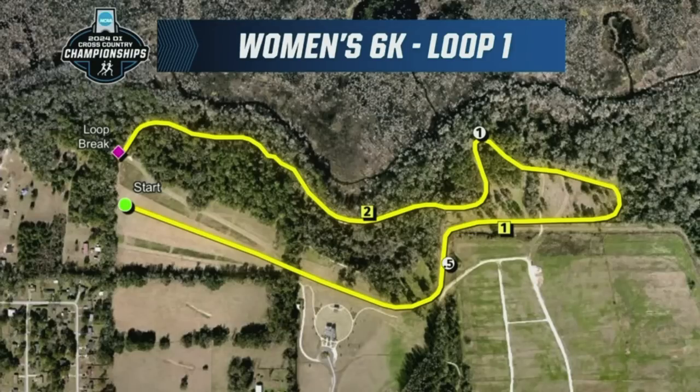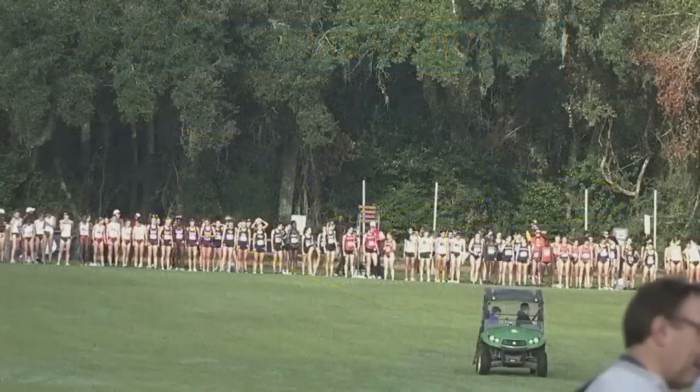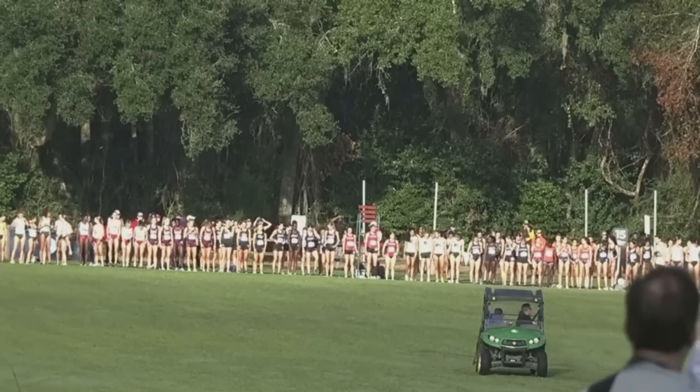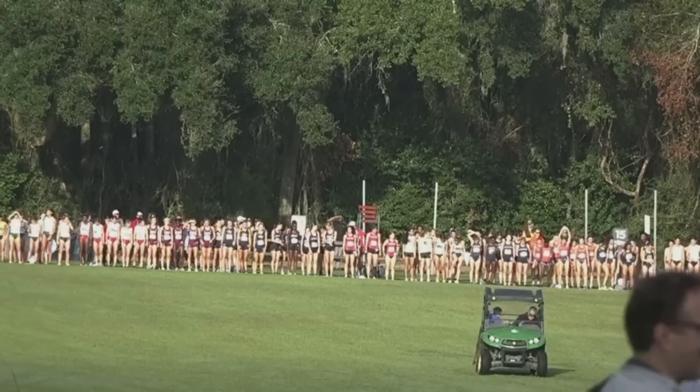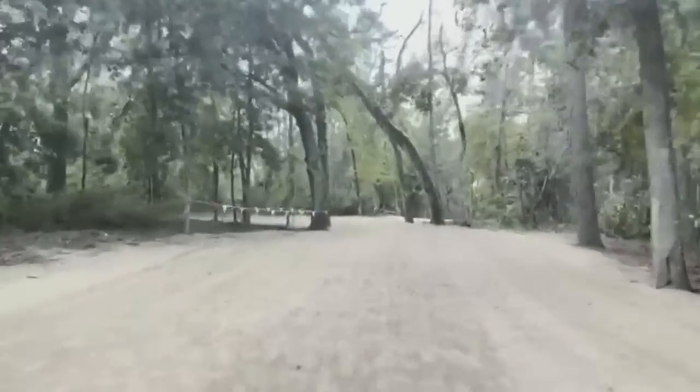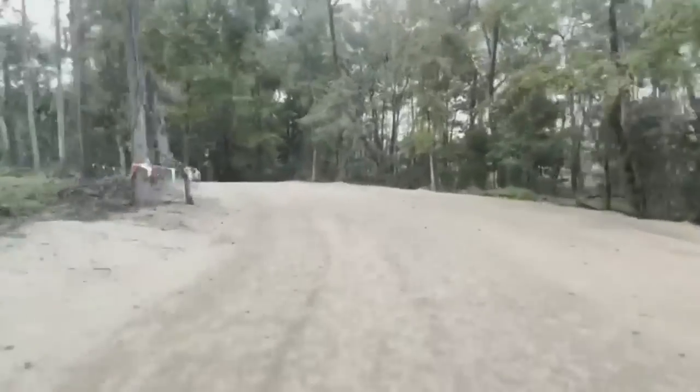They're going to make a hard turn and hit the first K as they head into what is known as Field 4, and then meander along a shell trail that goes alongside a swampy area, but it sits up and raised up rather nicely. But as they get ready to close that first loop over about that last 1,000 meters of that first loop, they're going to encounter what is commonly known to all who have run here as the wall.